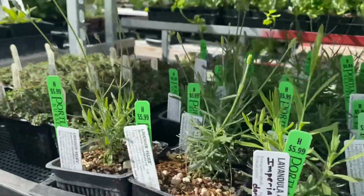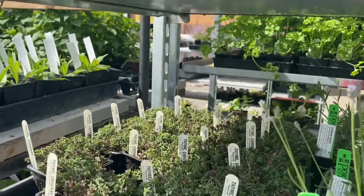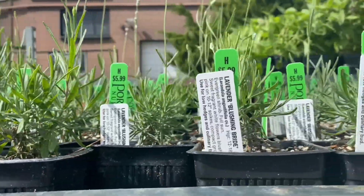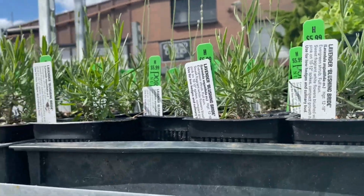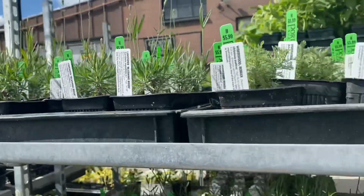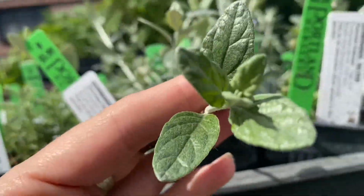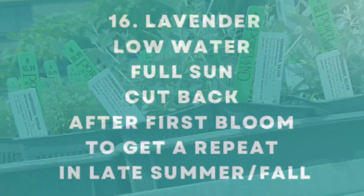Since we're talking about plants that can handle low water conditions, don't forget that late May is a good time to be planting your lavender starts, either ones you purchase at the nursery or ones you have started from cuttings or seed in late winter. Along with the lavenders, I really love germander for a sunny spot.